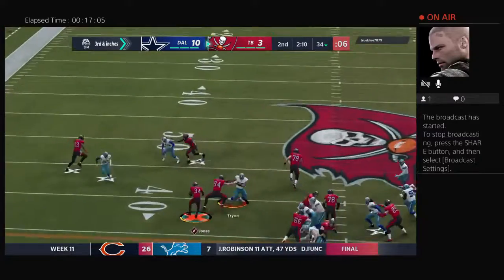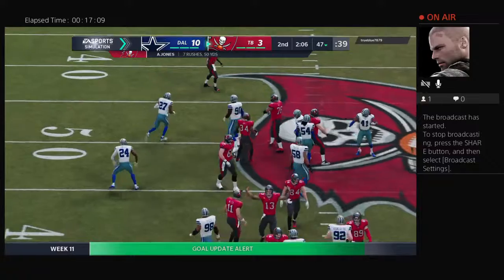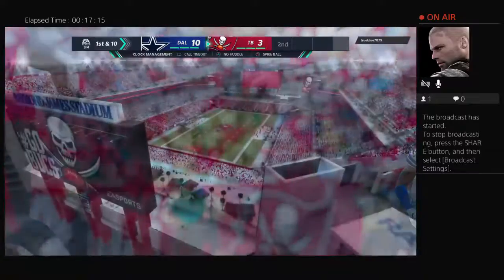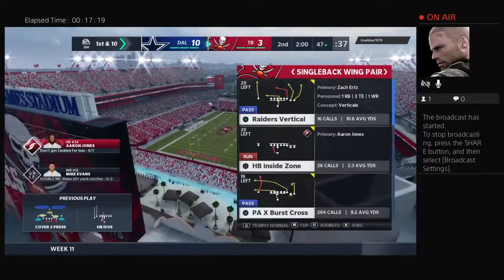Here's Jones. And he slips up past the 45 before being tackled. First down, Tampa Bay there, a gain of 13. First and 10. Our score 10-3 with 2 minutes remaining in quarter number 2.